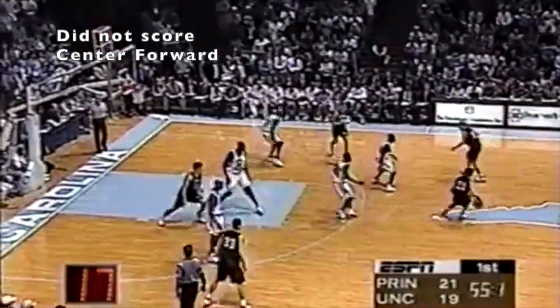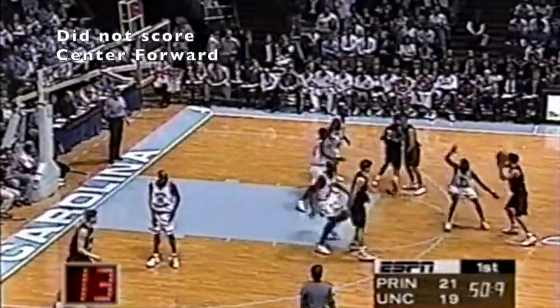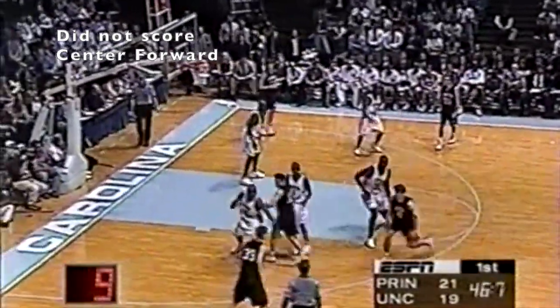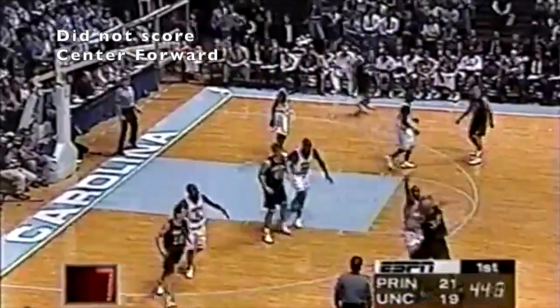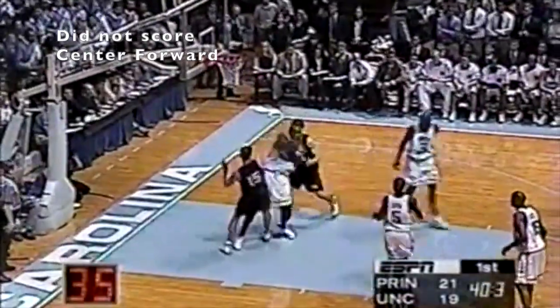Princeton is only 1 of 9 from three-point land tonight. And they're not getting really open threes, Ron. They're getting challenged on the threes, and that's a Bill Guthridge game plan. See, watch, they always got a hand in their face when they're trying to shoot that three. Shot clock is at 5. It's at 4. Shot won't go.